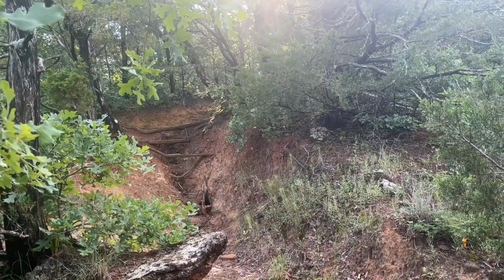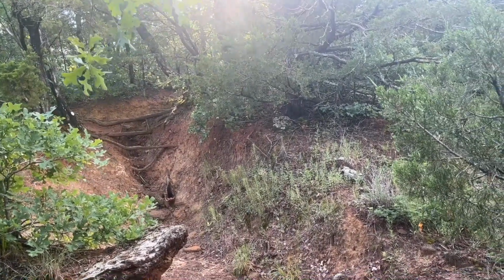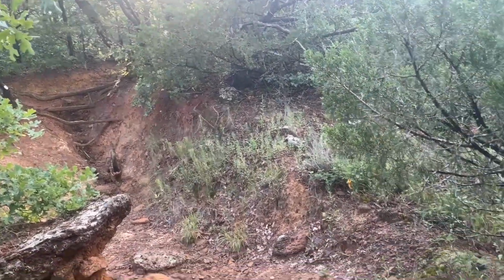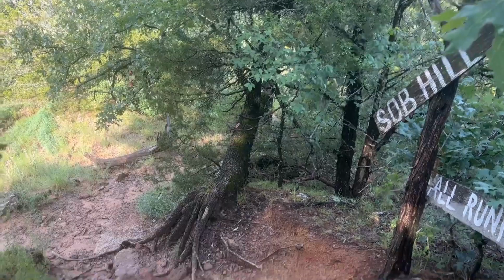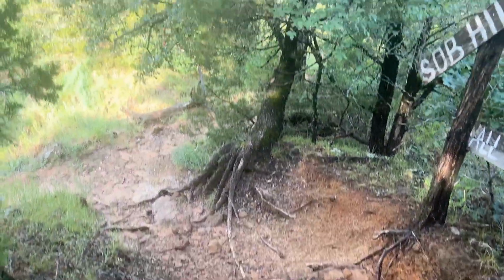Okay, most challenging part of the trail so far. I had to come down that, and it's pretty muddy, and we've got to keep going down here, but it ends pretty soon. Looks like two more drops. It's all roots and mud.